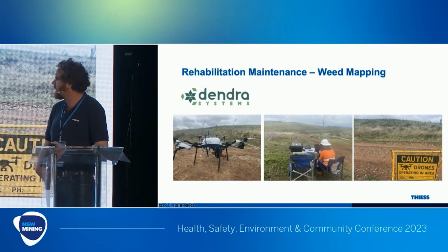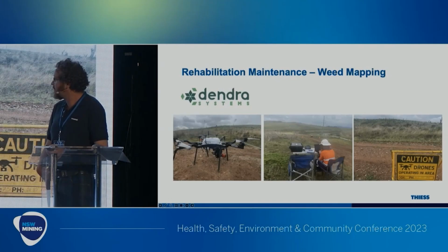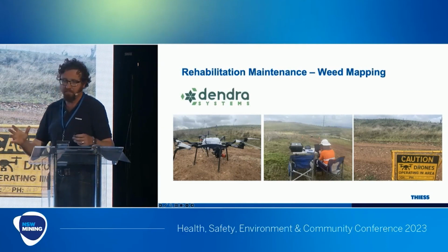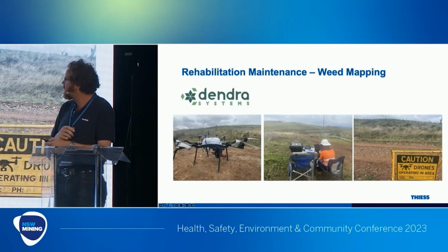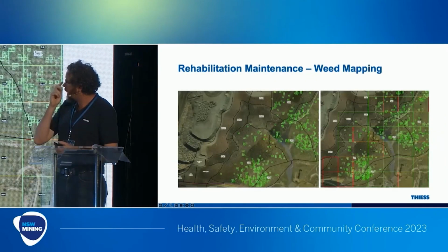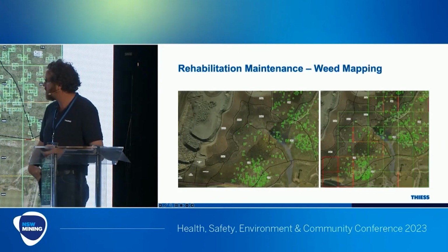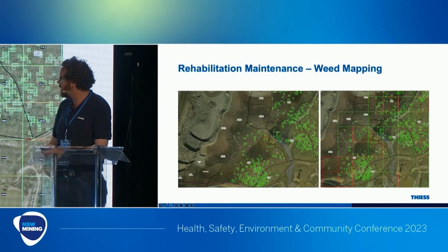So Mac Energy engaged Dendra Systems to do annual weed mapping, so that gets done every year. It flies all the rehab and then it generates, I guess, a map of the weed species on site. What we then do is transfer that weed mapping data into our GIS system to pinpoint the locations of the weed we want to target.